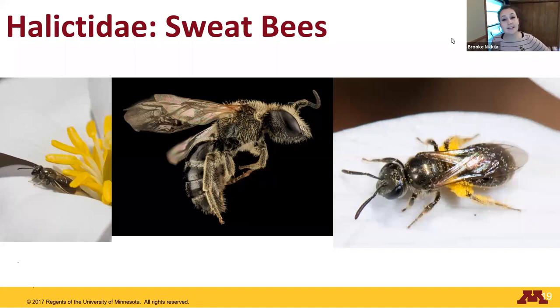And these bees are pretty small. So I mentioned that most bees have stingers. These are one of those where they have a stinger, and they may try to sting if you accidentally push on them or hold them. But for the most part, they're pretty weak, and they probably won't be able to sting.